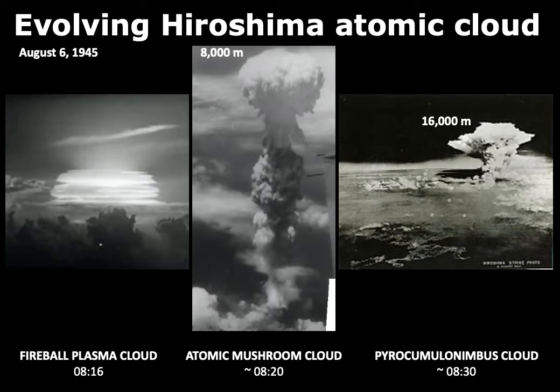An atomic mushroom cloud, loaded with vaporized and powdered ground debris, started forming immediately after the explosion. The cloud height was about 8,000 meters after 4 minutes and ascended to about 16,000 meters after 15 minutes. With the decrease of temperature, vaporized materials began to condense and solidify, forming small aerodynamically shaped particles. Some ground debris lifted in the clouds were partially melted.